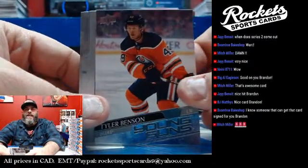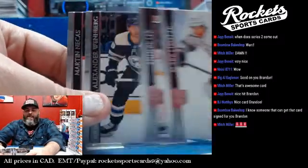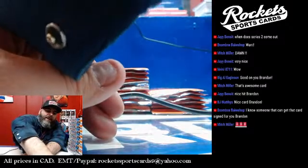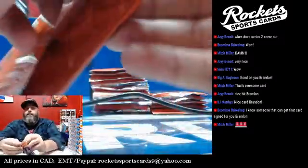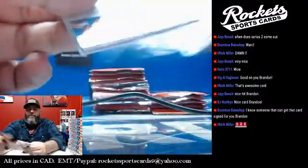No, you don't want to get that card signed. Best not to get high-end cards signed if they're not meant to be signed. Base cards and stuff like that, yeah, sure. But I don't think you want to take a Young Gun clear cut, which is already rare in its own right, and get a signature on it.